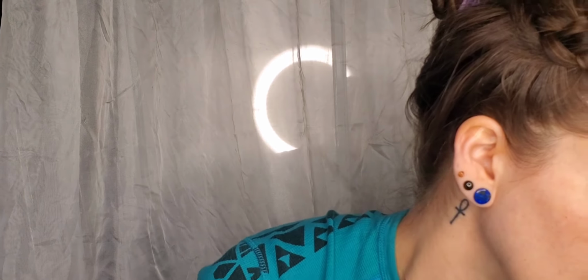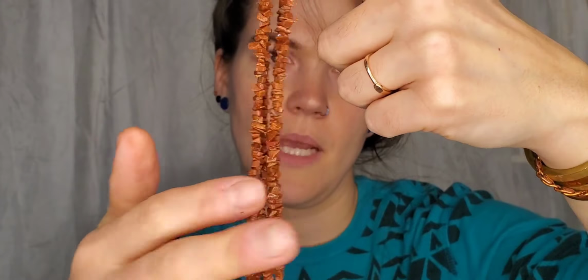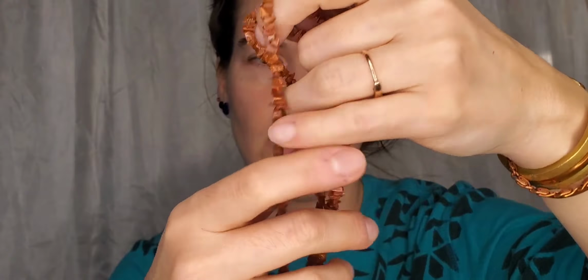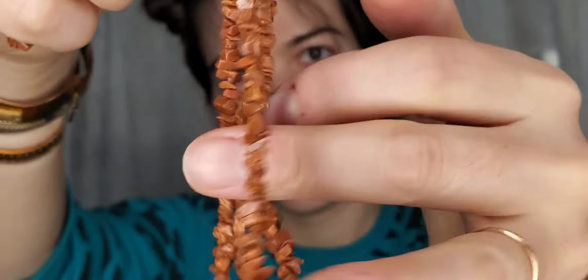And then the Italian word comes actually from goldstone, which is technically an aventurine, but it's man-made. And the way that glassmakers in Italy stumbled upon creating this stone was by accident. So they called it aventurine.